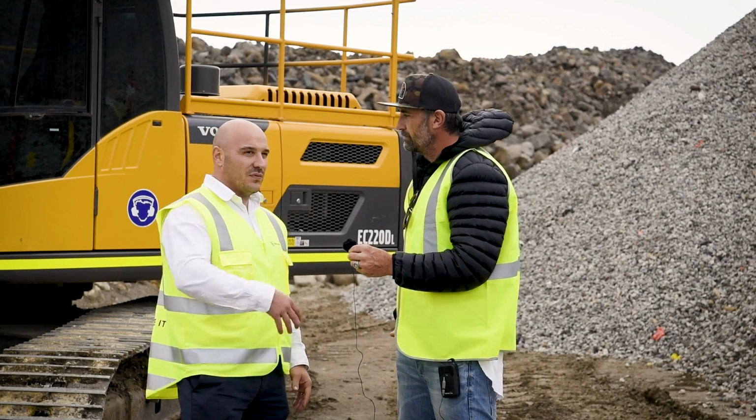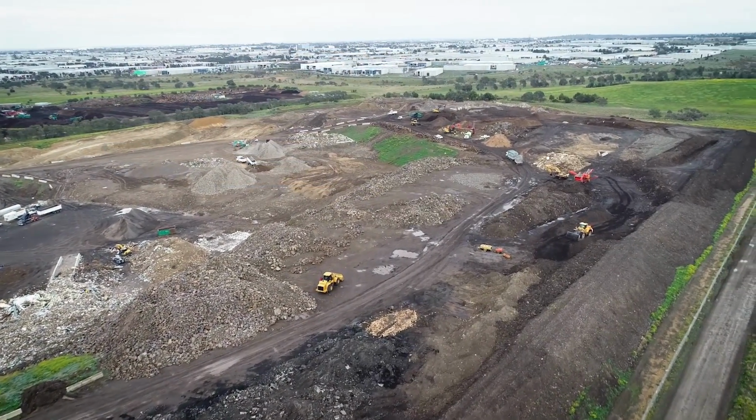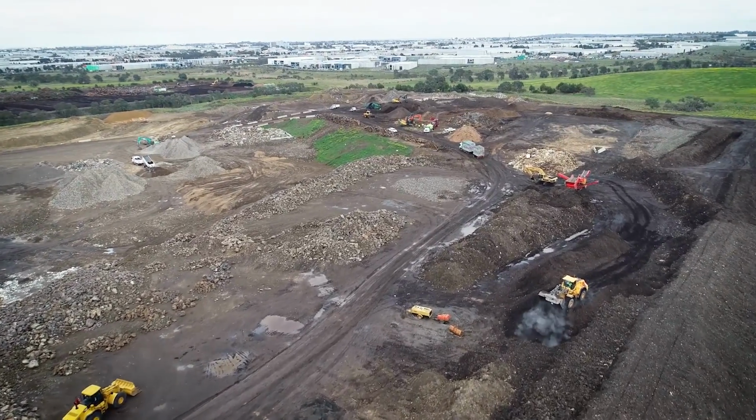Anything that's not suitable as clean fill comes to Repurpose It in this back section of the quarry here, and we take stuff like organics, construction materials, mudstone, any other products that can be used back out into construction, obviously rock, concrete, and we use different processes and technology to convert it to resource back to our customers.